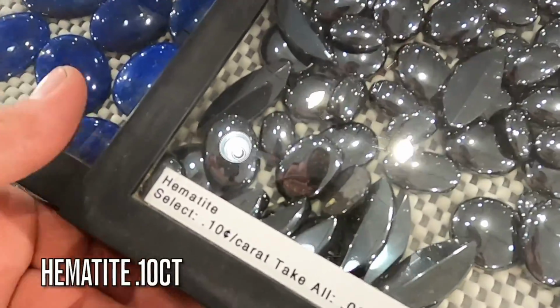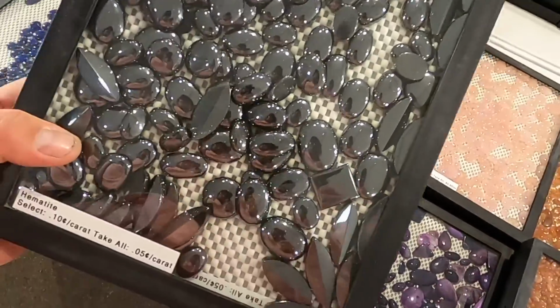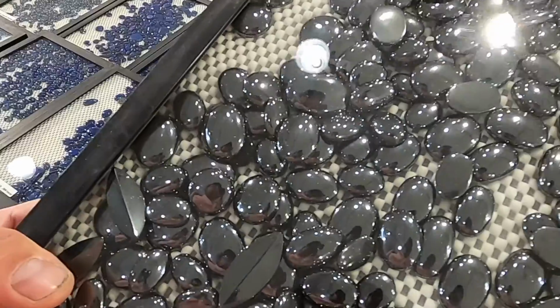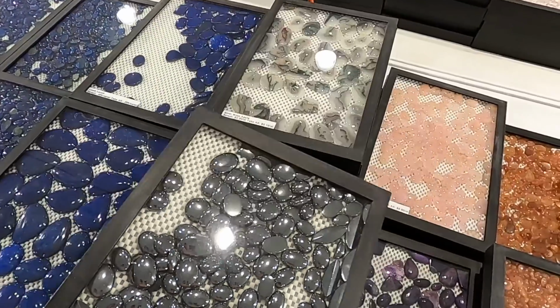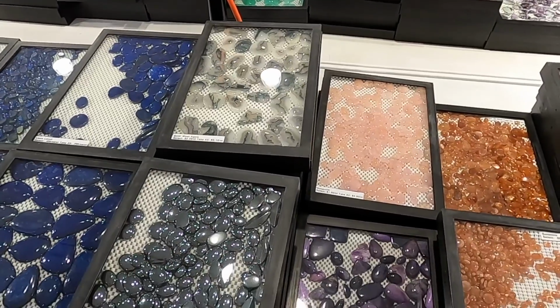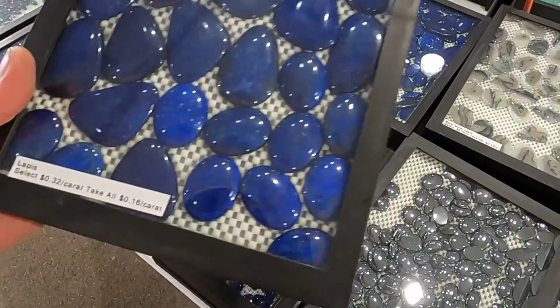Some hematite, 10 cents a carat, but let me tell you, that will add up easy because this stuff is so heavy. When it comes to hematite, what's the difference between the good stuff and the cheap stuff? I really don't know. I know that there's some Alaskan hematite, which is really collectible. And I imagine there's some cheap stuff that's probably reconstituted.